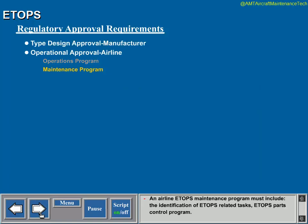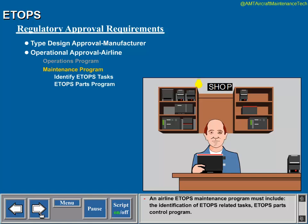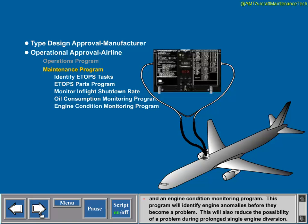An airline ETOPS maintenance program must include the identification of ETOPS-related tasks, an ETOPS parts control program, monitoring of the airline's in-flight shutdown rate, an oil consumption monitoring program, and an engine condition monitoring program. This program will identify engine anomalies before they become a problem. This will also reduce the possibility of a problem during a prolonged single-engine diversion.